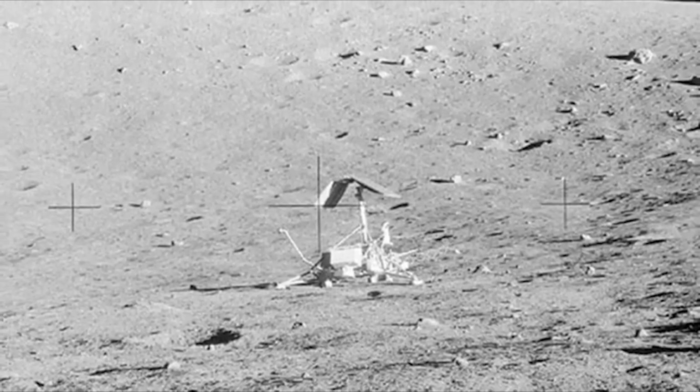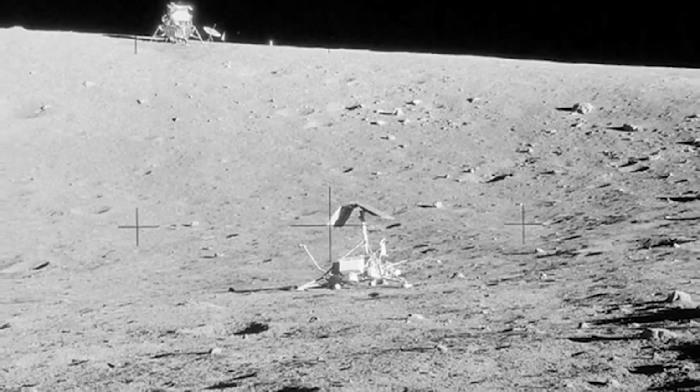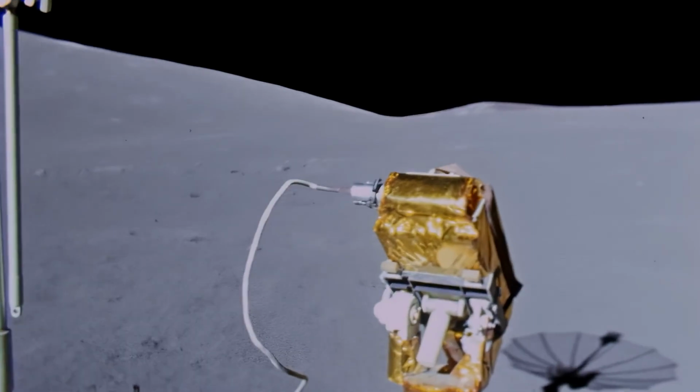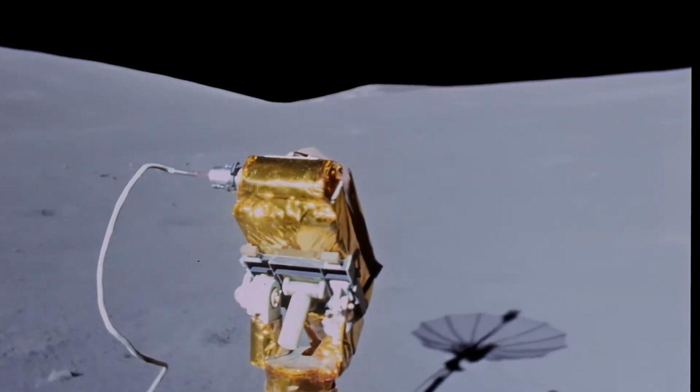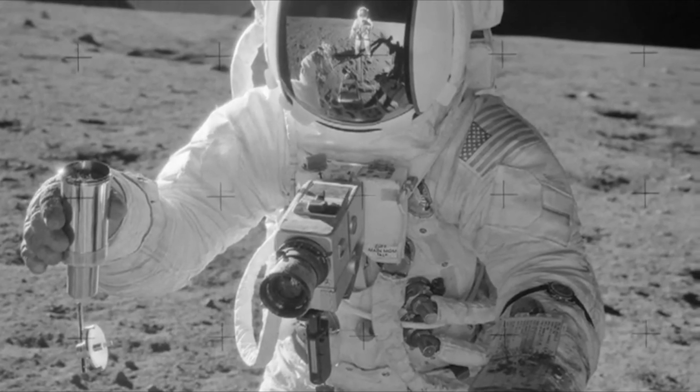Attempts to fix the camera continued during the astronauts' second trip to the surface of the moon, but they also didn't bring success. The camera was returned to Earth to analyze the causes of the malfunction. For this, the astronauts subsequently had to leave about 6 kilograms of lunar soil collected during the first exit on the moon.